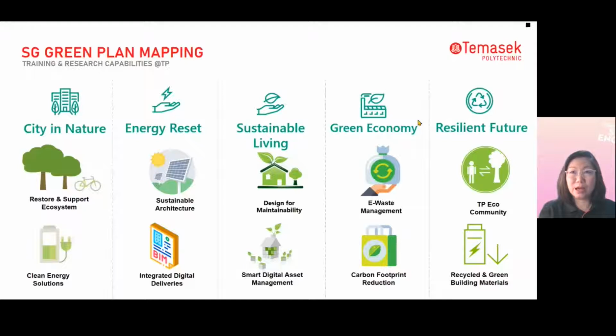Sustainability job roles are in demand, and we are on task to bring awareness on carbon footprint reductions, as well as teaching skill sets in managing energy, water, and waste. For a resilient future, we have seen the pandemic onset in our community and issues related to climate change. TP has set up a closely knit TP Eco-Campus community led by our staff and the Green Interest Group led by our students, a live channel to promote sustainability on campus and beyond.